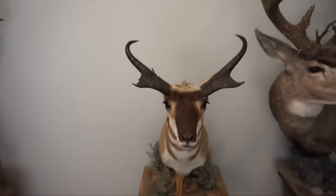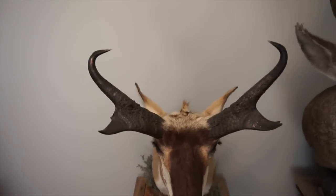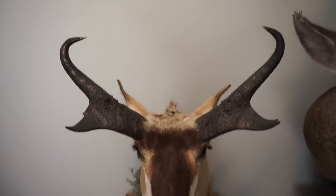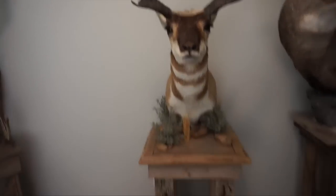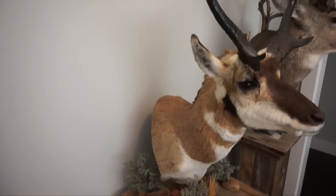This big old bastard is an antelope I shot in 2009 in Wyoming. He is massive. He scored 84 when I shot him. He shrunk a little bit. I don't think he's quite book anymore, but he's 21 inches wide. And from the front, I mean, he is just super cool looking. Really neat pedestal. Big old bull head on him.